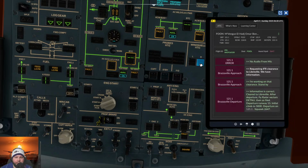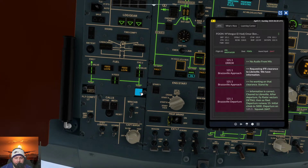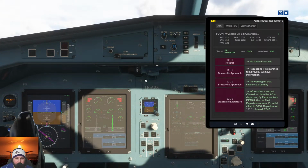Afri 123, information is correct. Clear to Libreville. After departure, fly radar vectors detour, then as filed. Departure runway 15. Initial climb to 5,000.